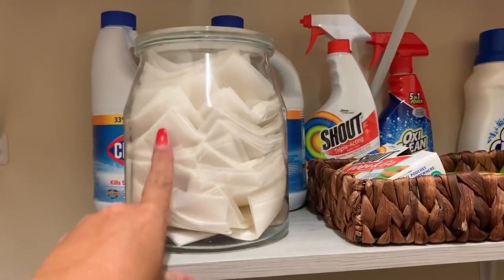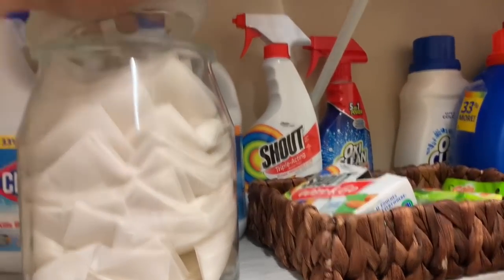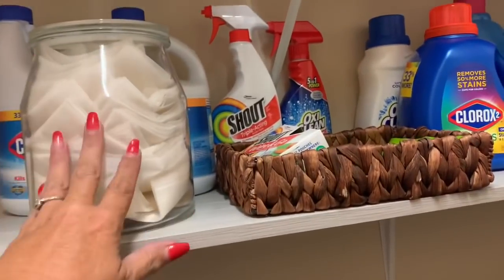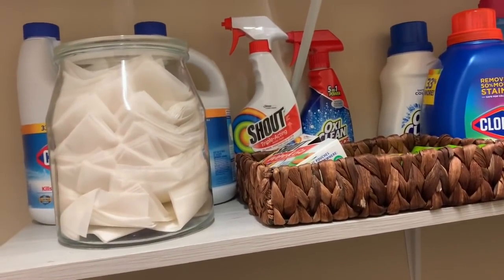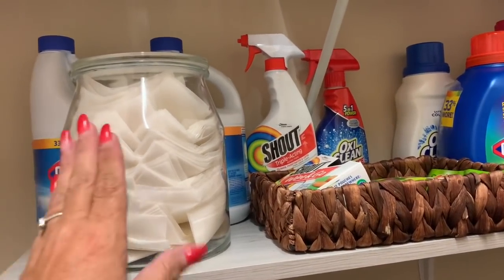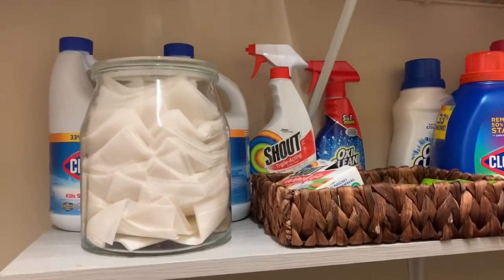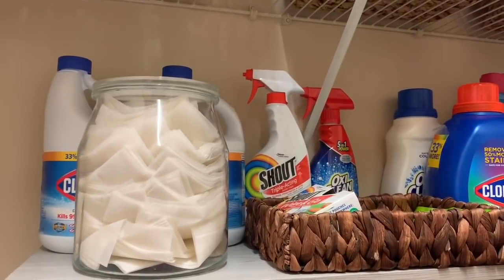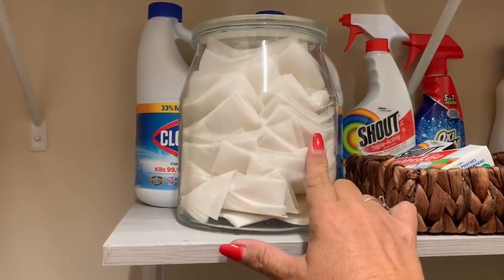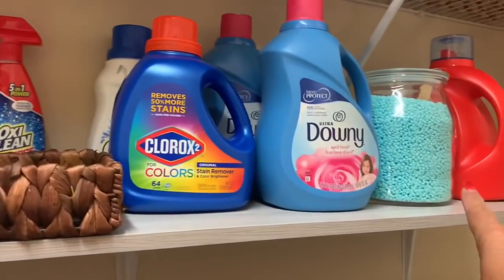This glass container, I put all of my dryer sheets in, so I can just lift it up and pull one at a time and throw it right in the dryer. I love that instead of this big, huge box of Bounce or Downy, whatever have you. So I really, really like that idea. And I may get my little Cricut machine out, and I wouldn't mind putting "dryer sheets" right here with a little vinyl stick-on, and do the same thing with that one down there.